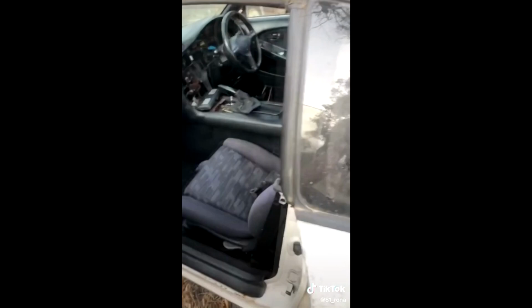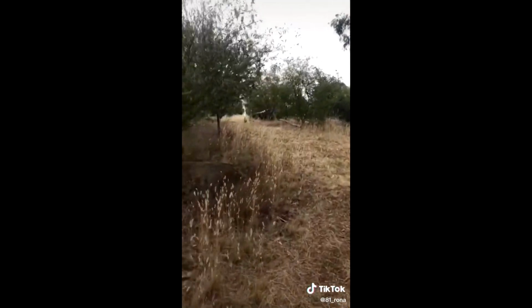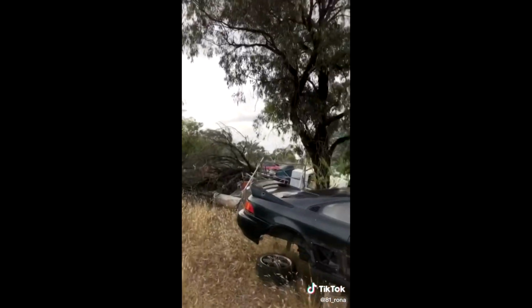The owner routinely parts these cars out, and you can find a lot of parts available for sale on his website, puremr2.com. There's fucking more over the hill. What the fuck? They're everywhere.